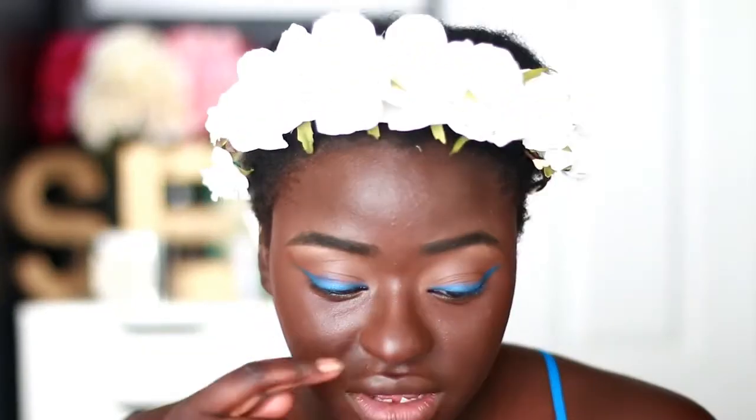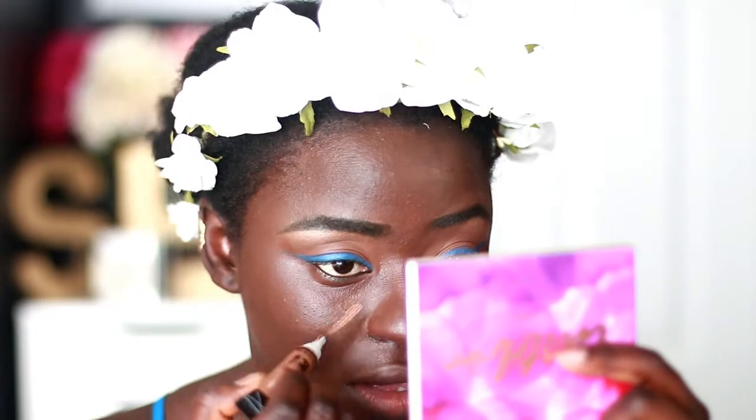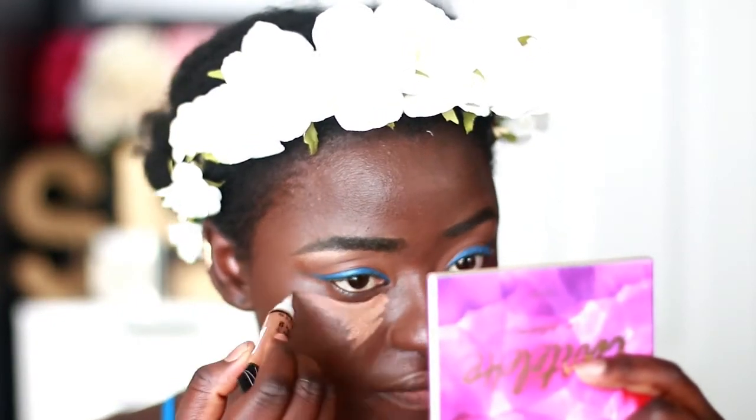Why? We're gonna go in with the oldie but a goodie. This is my LA Girl Pro Concealer in Chestnut. This is what I should have used to begin with. We're just gonna go ahead and use that underneath the eye, and this is a new tube because I ran out. That's how much I love it.